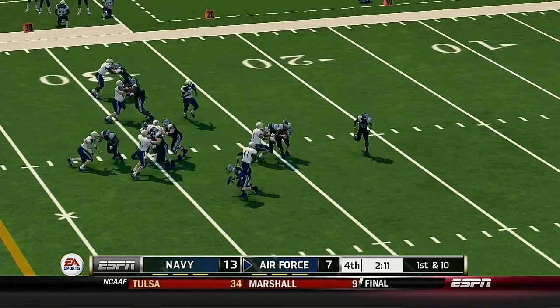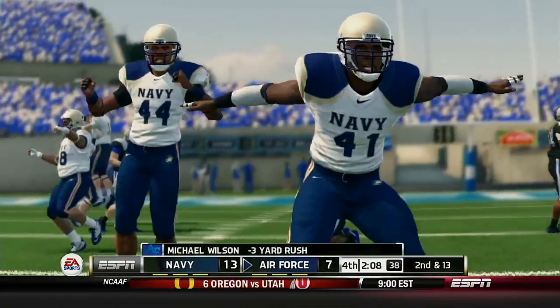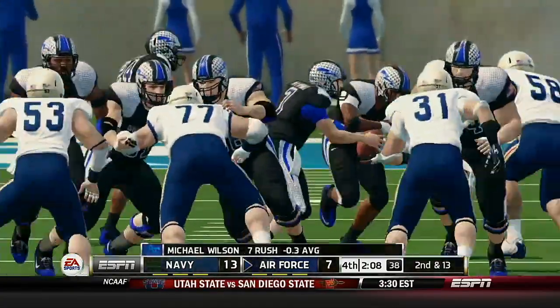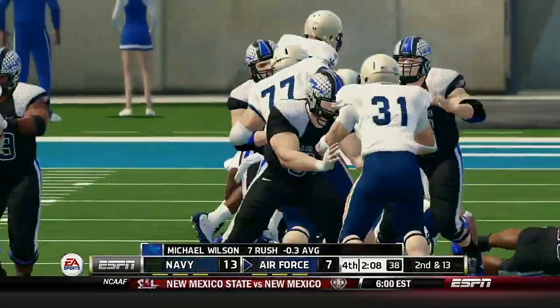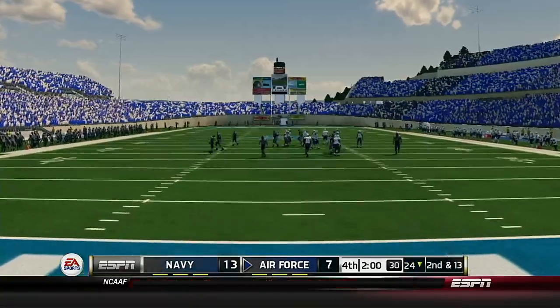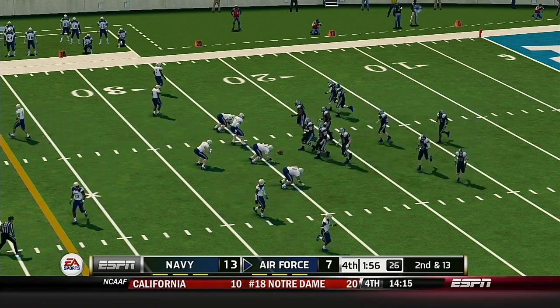A little more than 2 minutes to go in the fourth quarter. And they got him for a loss. And the linebacker comes up and makes a big stop. This is textbook. This is how you're supposed to play against the run. It's 2nd and 13. Ball on the 24-yard line.